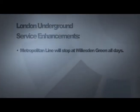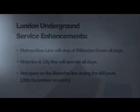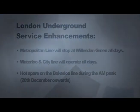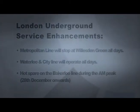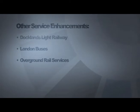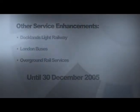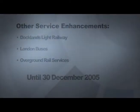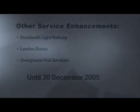The Metropolitan line services will stop at Willesden Green on all days. Waterloo and City Line will operate all days, and a hot spare will be ready on the Bakerloo line during the morning peak from the 28th of December onwards. Other DLR, London buses and overground rail services have been enhanced to try and mitigate passenger dissatisfaction throughout the line closure period. These additional services will remain in place until the 30th of December, even if an early soft start is achieved.